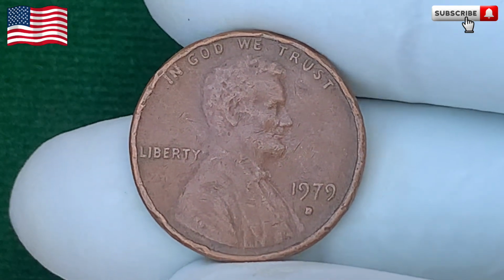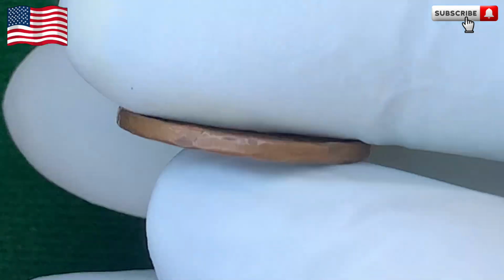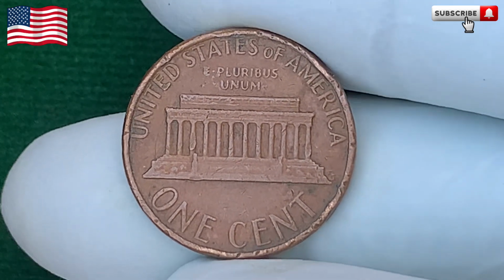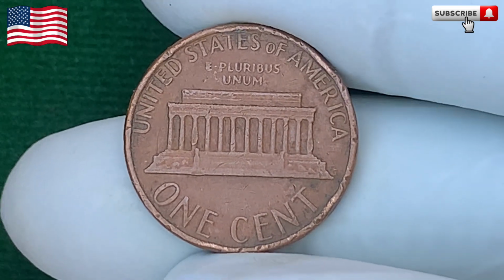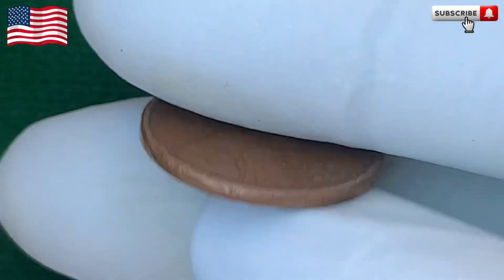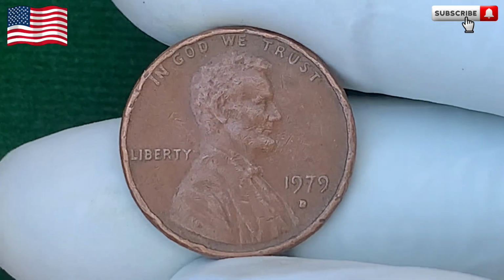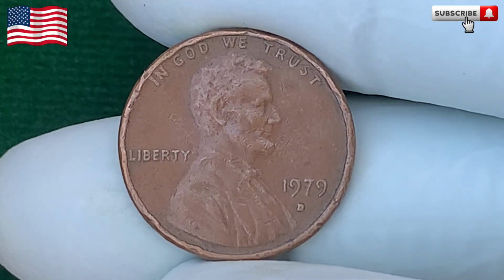So, what's the real value of a 1979 Lincoln penny if it's in pristine condition or has a rare minting error? You won't believe it, but a well-preserved 1979 penny with a unique mint mark or error could be worth up to $58,000. Yes, you heard that right, $58,000 for a single penny. Imagine finding this gem in your pocket change or in a box of old coins that's been collecting dust for years. It's the kind of discovery that can turn a simple penny into a small fortune.